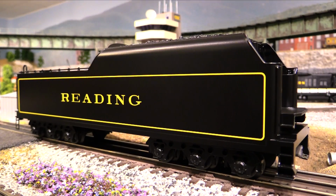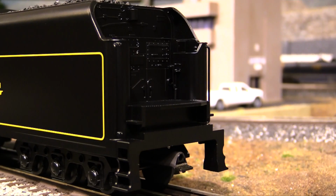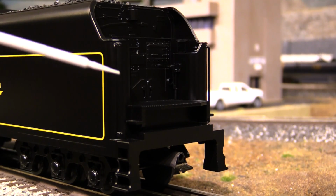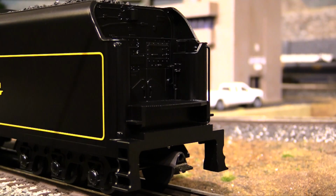Now, the only downside about the sides of this tender, and I say that sort of tongue-in-cheek, is that because it is so smooth and simple, it's really susceptible to fingerprints, so be careful when you're handling this thing. On the front of the tender, we've got some nice step detail going on down here. We've got some separately applied metal grab irons on the corners.